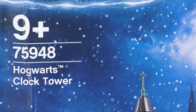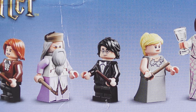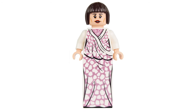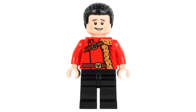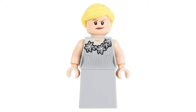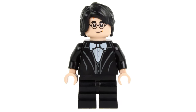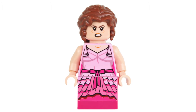Although European boxes don't say the part count on the front of the box, this is a 922 piece set. Included with those 922 pieces are 8 minifigures. For the first time in a Harry Potter set, we have Madame Maxime. We also have Albus Dumbledore, a very odd-looking Viktor Krum, Cedric Diggory, the delightful Fleur Delacour, Ronald Bilious Weasley, Harry James Potter, and Hermione Jean Granger, who is wearing the wrong coloured dress. We'll talk about that later.